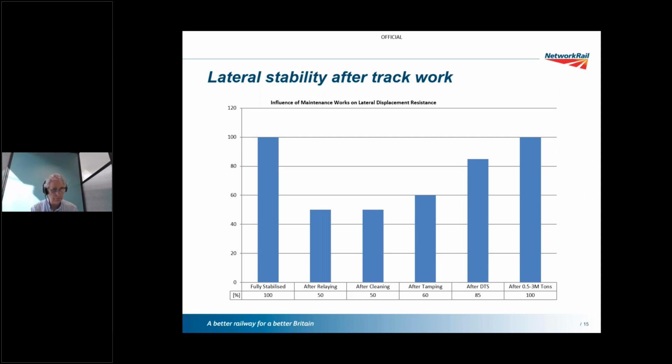The use of the dynamic track stabilizer returns the lateral displacement resistance to a range where the track is protected against buckling, and it is practiced on the continent to use the DTS after maintenance tamping to avoid the need for critical rail temperature speeds. And indeed, Network Rail is actively working at the moment of making it easier to deploy DTS on maintenance sites.